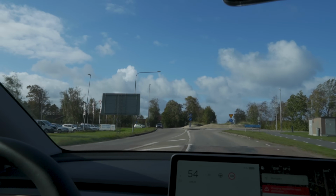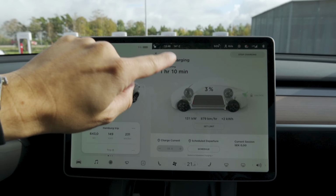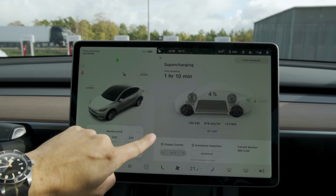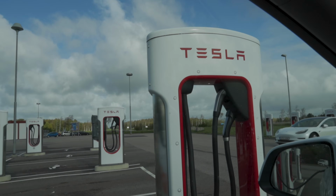So yeah, we're gonna find the chargers right over here now, guys. We're now connected. We connected with 0% state of charge, and we're getting 130 kilowatts because this is a V2 charger, not a V3.